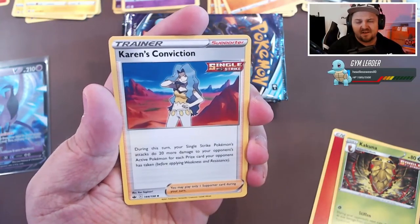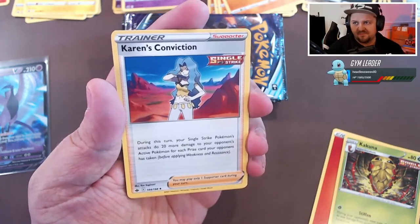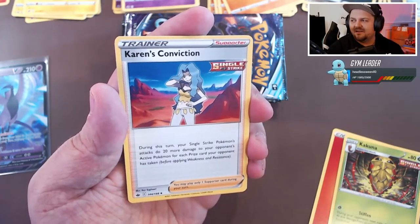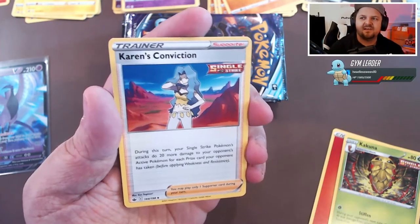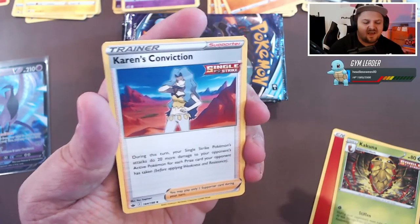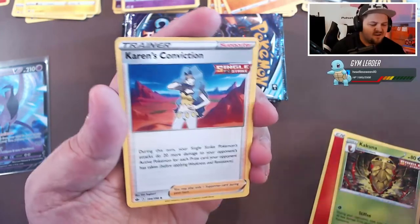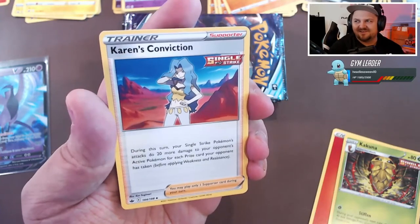I have the full art rainbow of this card. I do like the fact that maybe they were like, let's not make a Karen card. Because all the other trainers, it's just them, right? Flannery, you know, and it's just Clara. But it's not just Karen. It's Karen's Conviction.